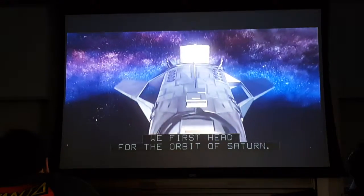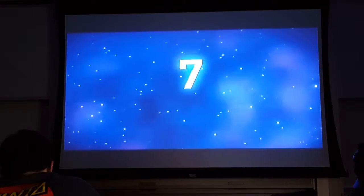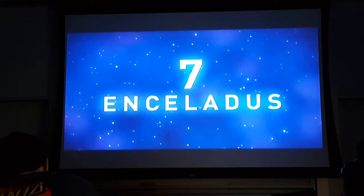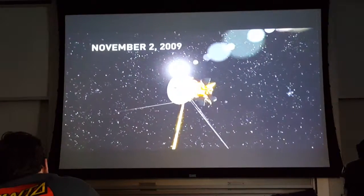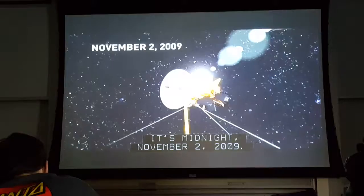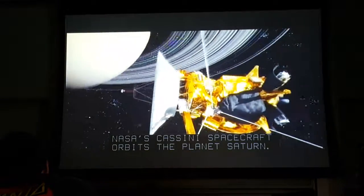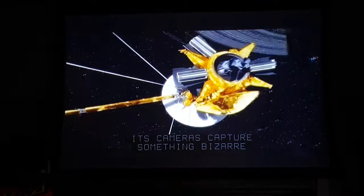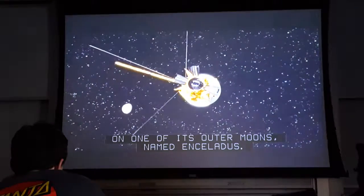We first head for the orbit of Saturn. Number seven, Enceladus. It's midnight, November 2nd, 2009. NASA's Cassini spacecraft orbits the planet Saturn. Its cameras capture something bizarre on one of its outer moons, named Enceladus.